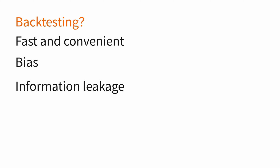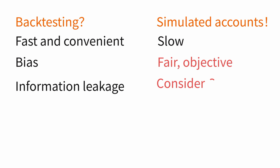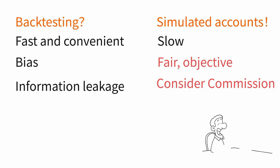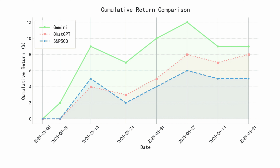As a result, while backtesting is simple and quick, it can't objectively evaluate the true capabilities of AI in stock investing. For these reasons, we chose to use simulated accounts to showcase and analyze AI's investment abilities. Although this approach is slower and more cumbersome, it's fairer, more objective, and the results are more credible. Simulated trading also allows us to factor in commissions and slippage, making the experiment more realistic. Our principle is to design experiments that are as close to real investing as possible and can genuinely help us with our own investments. So far, both AI models have outperformed the S&P 500.